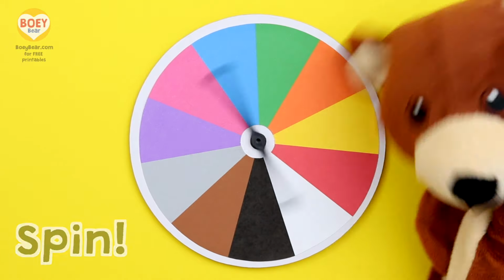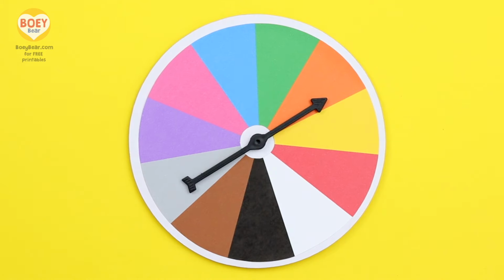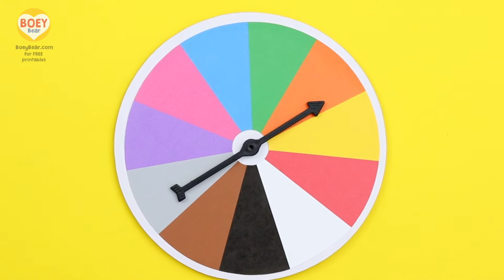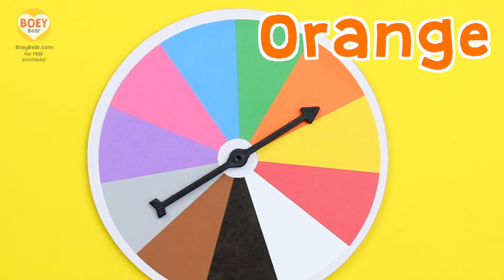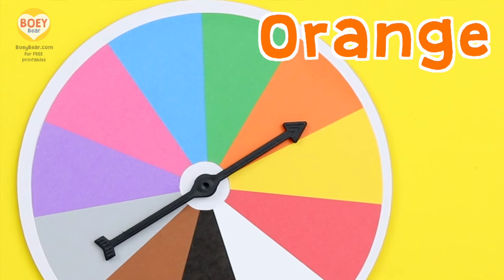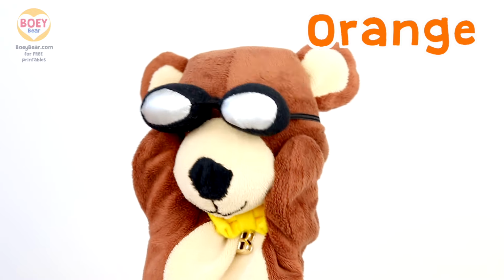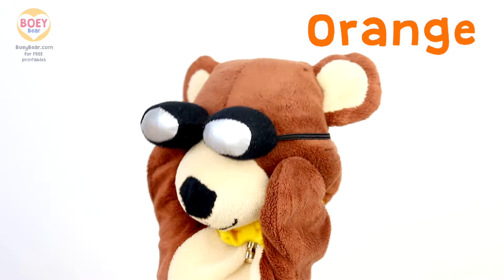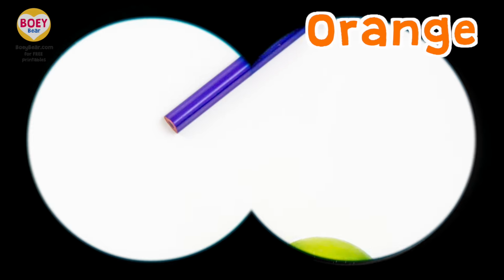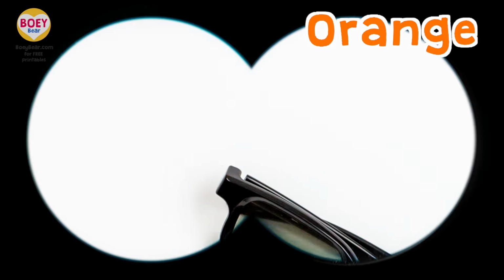3, 2, 1, spin. The colour is orange. Can you say orange? Orange. Great. From where you're sitting, can you see something that is orange? What did you find at home? What can we see that is orange?